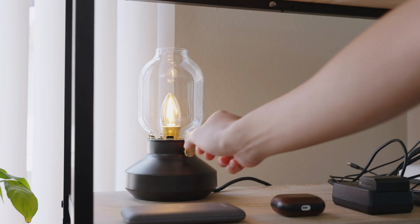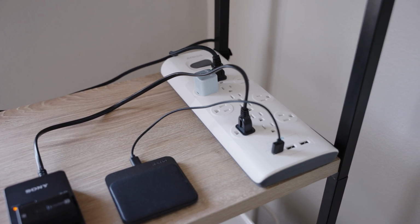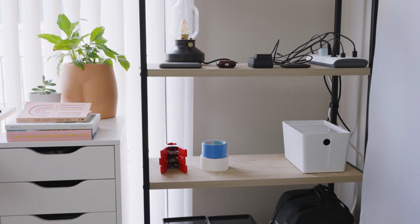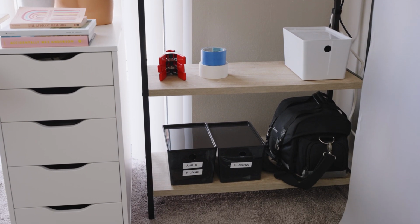I also have another lamp from IKEA, and this Anker surge protector that makes for a great charging station because it has so many outlets that are nicely spaced apart and 3 USB-A ports. Down below, I have some tape, some clamps, and some storage bins for miscellaneous items. And that pretty much wraps up this studio tour.